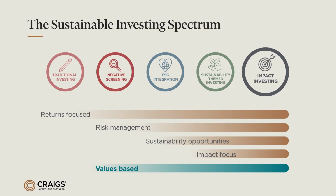And impact investing takes all of the previously mentioned methods a step further, with investors specifically directing capital towards companies or projects that can demonstrate measurable environmental or social benefits in order to drive change. Impact investing is the most challenging part of the spectrum to implement.